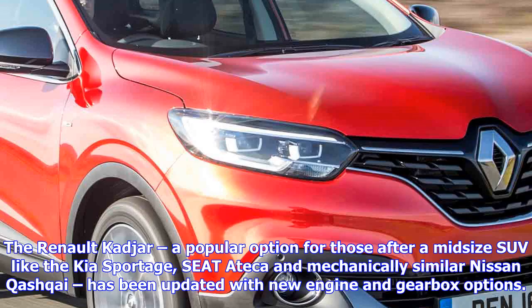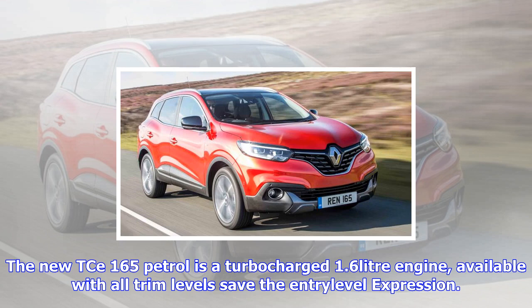The Renault Kadjar, a popular option for those after a midsize SUV like the Kia Sportage, Seat Ateca and mechanically similar Nissan Qashqai, has been updated with new engine and gearbox options. The new TCe 165 petrol is a turbocharged 1.6-liter engine, available with all trim levels save the entry-level Expression.